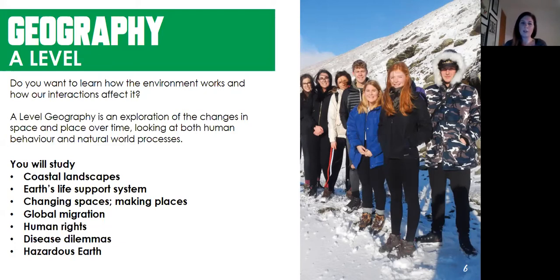The next 2 I particularly enjoy delivering in the A2 unit are Global Migration and Human Rights. These are slightly shorter units, but again, anything in the news at the moment, there's always stuff about global migration going on, and human rights are constantly being challenged around the world. What we want to do in these 2 units together is look at how global governance influences why some people have more human rights than others around the world, why some people are able to migrate more easily than others, and what the challenges are facing people in different places.